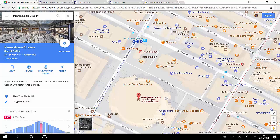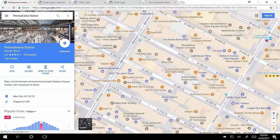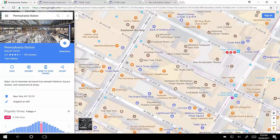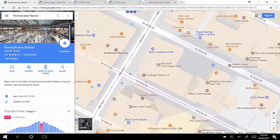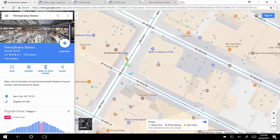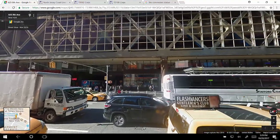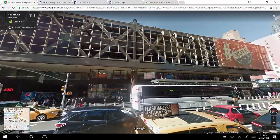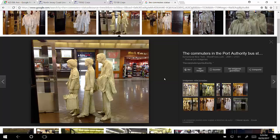I also want to show you where the Port Authority bus terminal is located. It's really close. You can walk to the Port Authority bus terminal. It's located at the intersection of 8th Avenue and 42nd Street. Here we are. Let me use street view so you can see the Port Authority bus terminal. This is the building. Inside this building, you will find the statue of the commuters. This is the statue I was talking about before.